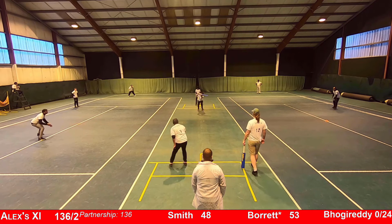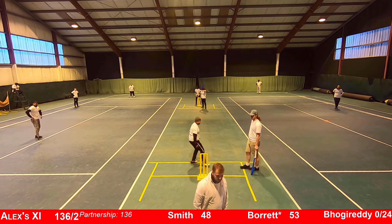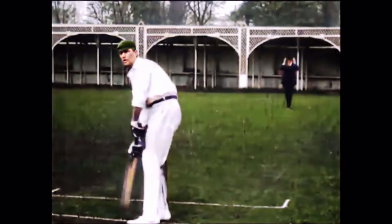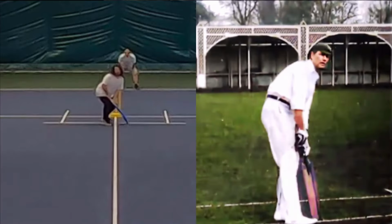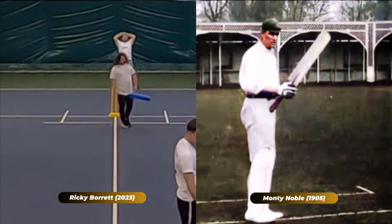That is, until we finally found this, and you're going to kick yourselves at home for not getting this one. It is, of course, Monty Noble, practicing for Australia in 1905. How could we possibly forget? Noble stood a lot taller at the crease than Borrett and appears less punchy, but how about this for a split screen? If we flip Noble to appear as a left-hander, the similarity is suddenly quite striking.